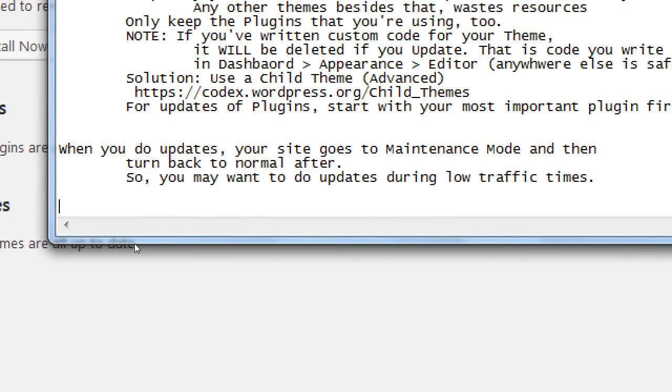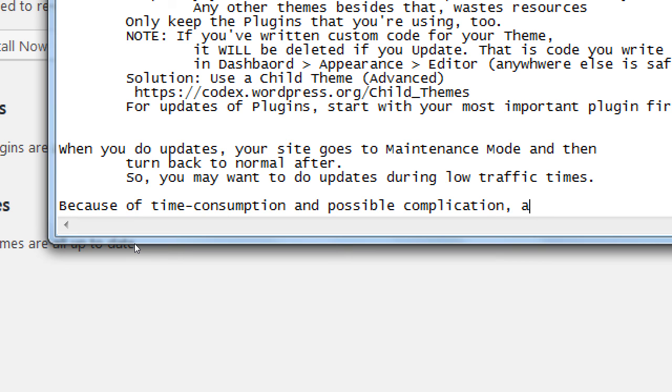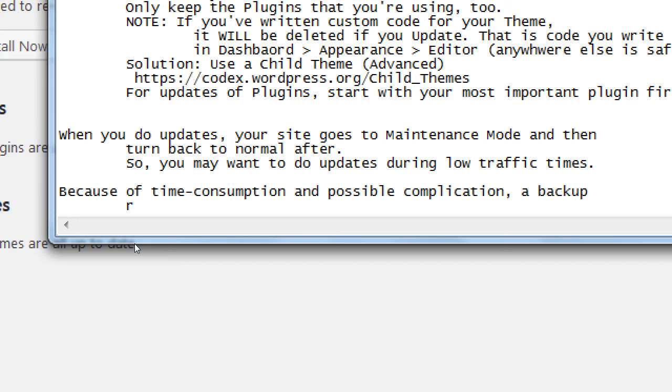Because it is time-consuming and perhaps tricky. Time consumption and possible complication. A backup regimen. A backup regimen of once per month is advised. So once a month, at the beginning of the month or the end of the month, whatever, you sit down and then you do your backup, then your updates, you test it, looks good, do a backup, you're safe for that month.